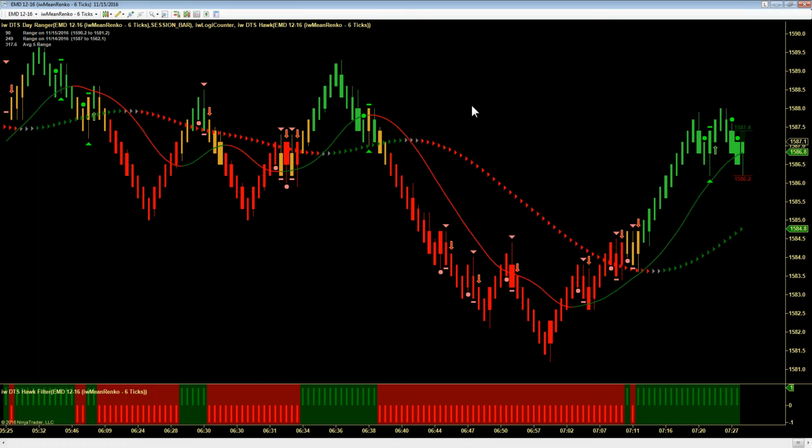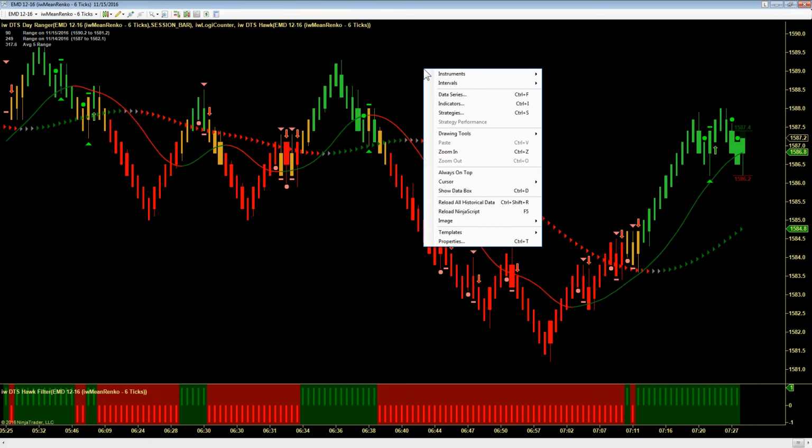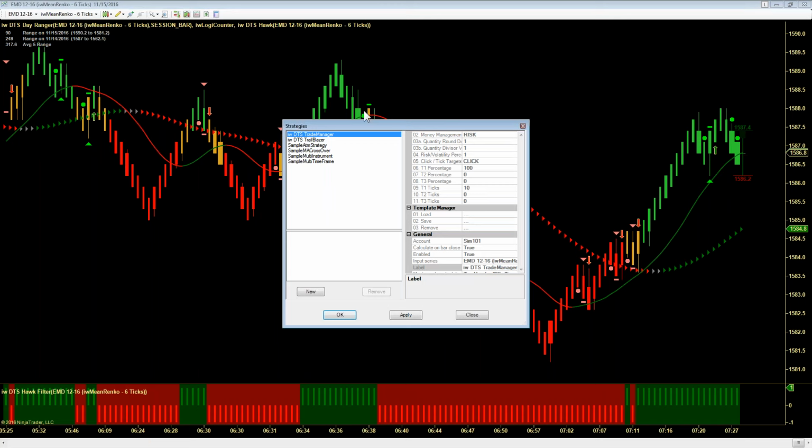And now for installing a trade manager. A trade manager is a strategy. It's not an indicator like the Day Ranger or the Hawk. So I go down here to my strategies window, and you can see I've got the Trailblazer, I've got the trade manager. Let's say I want to install the trade manager. So I double click on that.